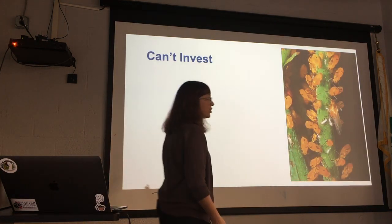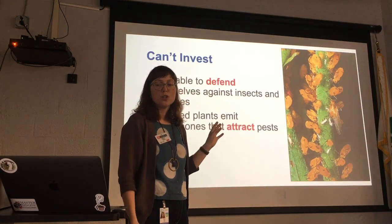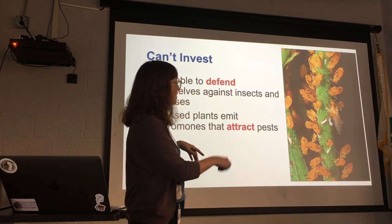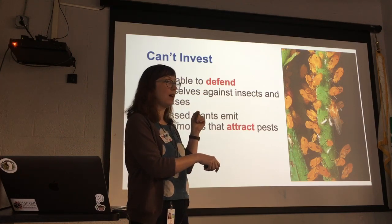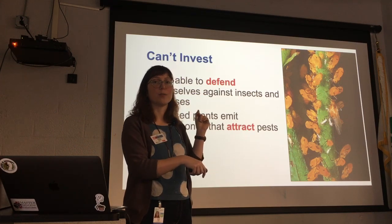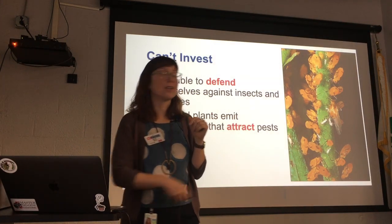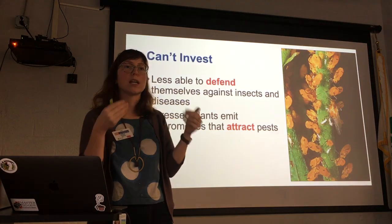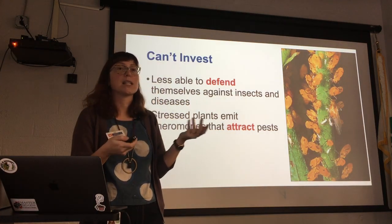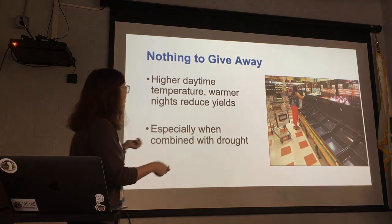When you don't have enough energy, you can't invest in defense either, right? So the worst part about that too is when you can't defend yourself and the pests start moving in, many pests release hormones and chemicals that attract other pests, or even can smell your stress, right? So there are a lot of things like aphids that can smell plant stress, and so they start moving in, right? And the plant's not able to defend because it doesn't have enough for it. And really nothing to give away.